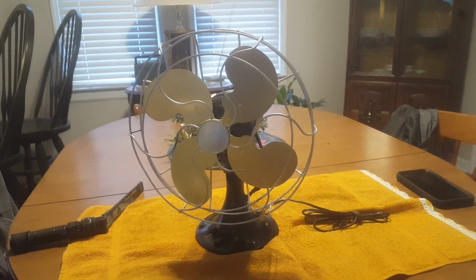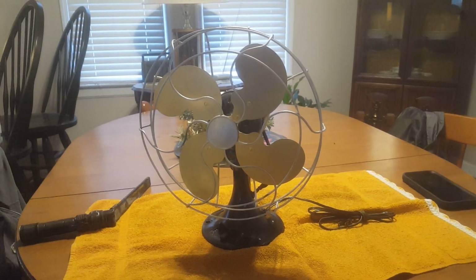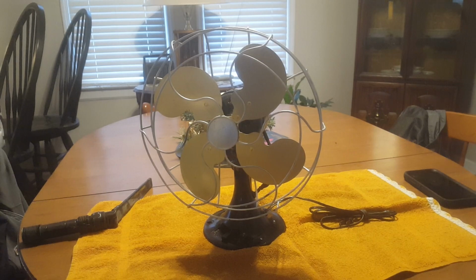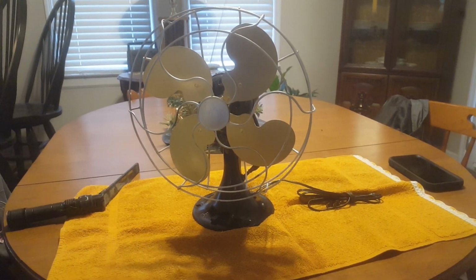So this is a fan that someone has, I guess, I hate to use the word restored because this is far from restored. The word I think I would use is hideous. But I picked this thing up, and I wasn't going to buy it at first because I'm trying to be careful about what you buy.